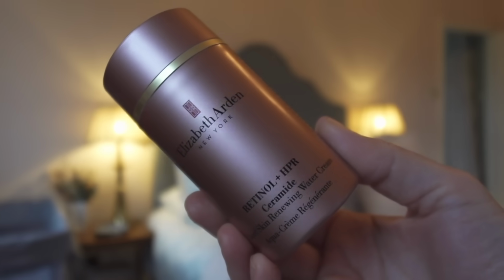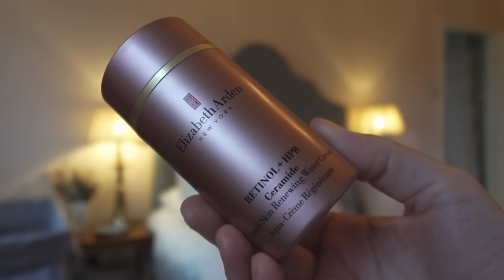Two other favorites. First one is Elizabeth Arden's new Retinol and HPR Ceramide Rapid Skin Renewing Water Cream. First things first with this product, I love the texture. It's really rich and hydrating, but it's not heavy or greasy. You can use it in the morning and in the evening. The way that it's been formulated, it's not irritating to the skin.